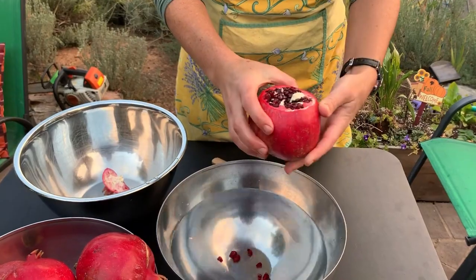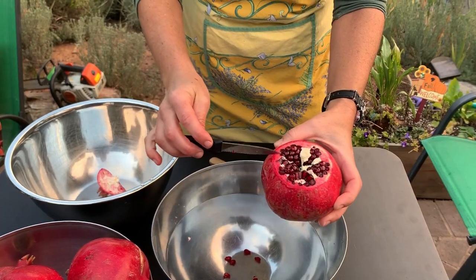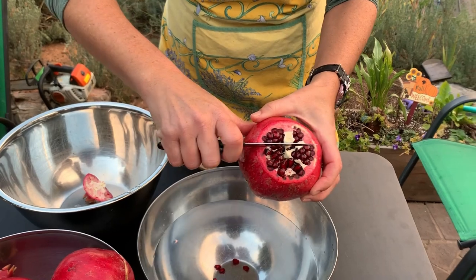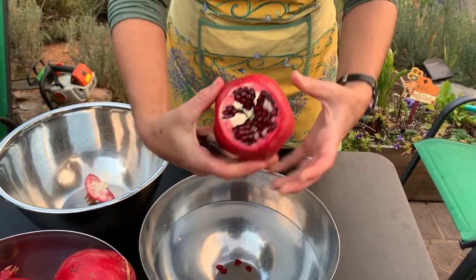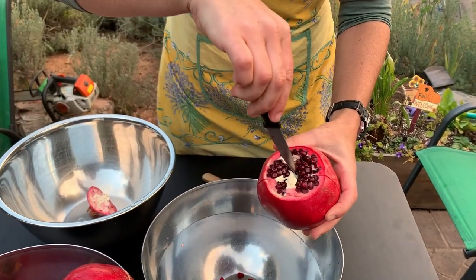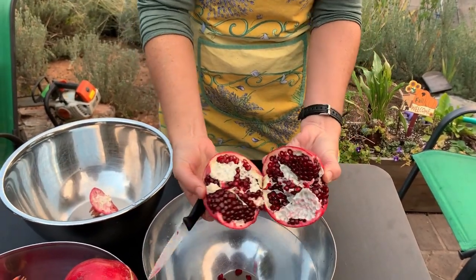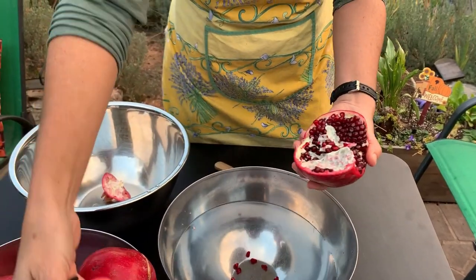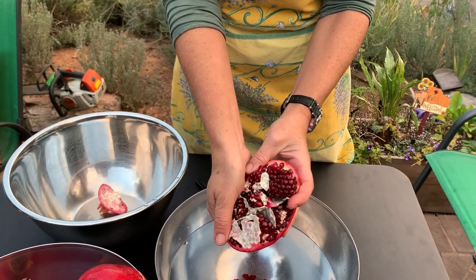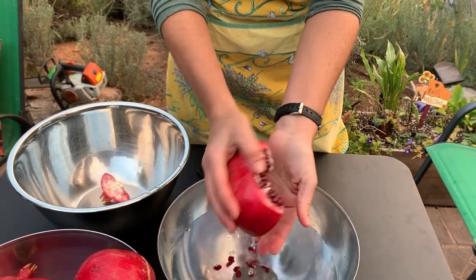So I have a bowl of water to crack the pomegranate out into. Then looking from the top, you're going to look for two veins that are across from each other as much as you can and cut down those. Then you can stick your knife into the center and twist to kind of pop it open. All right. And then kind of just soften the outside, open up some of these membranes, and then you turn it upside down in your hand.